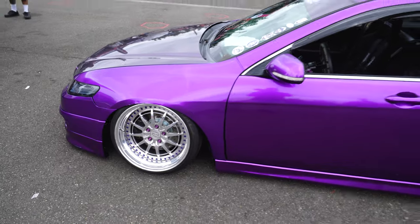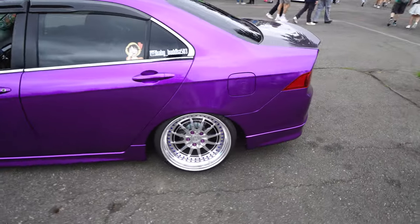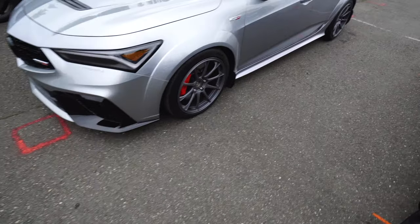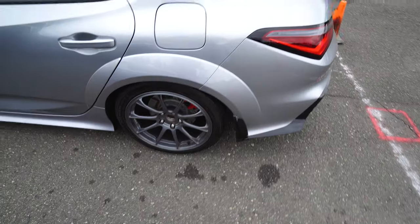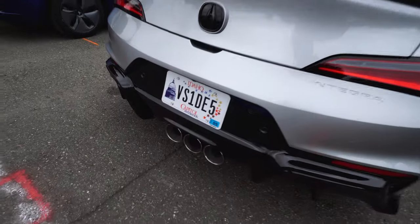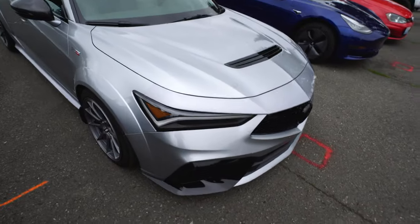I love your tattoos. I always do this voice. I love your tattoos. What? Got another Integra Type S. Lowered a little bit. On some forged wheels. I feel like I've seen this one on YouTube. All the way from Idaho. These front ends are so aggressive.